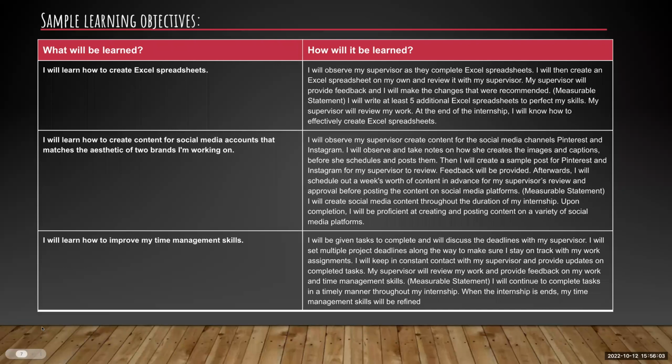So here are some samples of learning objectives. The students that are applying for the internship program do have access to a very similar PowerPoint to this, and we do have these examples for them. So they should be aware of the format and what we're looking for as far as the learning objectives being very specific, and how it will be learned being very specific and explanatory, and also including the statement, by the end of the internship, the intern will have. What will they have accomplished by the end of that internship?